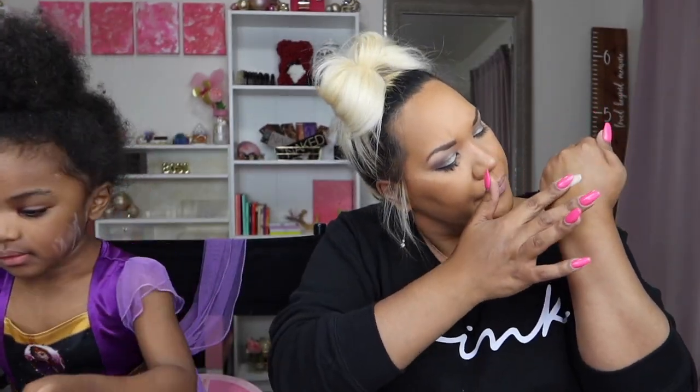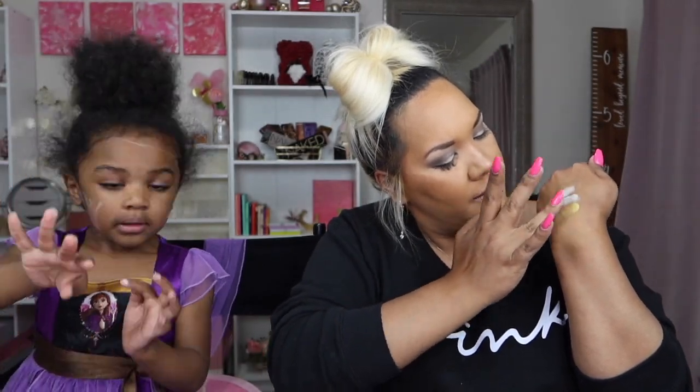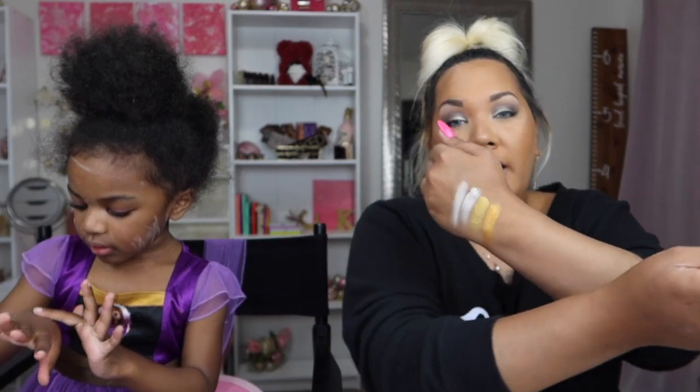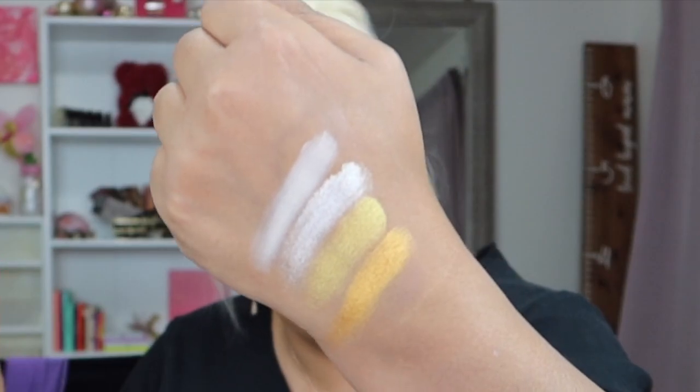Okay, let's go. That's showing up okay. That's showing up okay. That's showing up pretty well too. Now I look like a liar, okay? Let's go with that last one. That last one is the brown. Okay, this is what those shades look like. It shows up better when I use my finger, but when I use the brush, it did not show up at all. When I applied the one on my lid with my finger, it showed up much better than the brush.